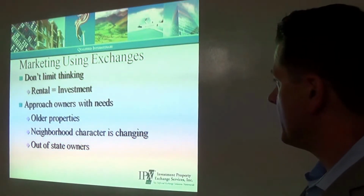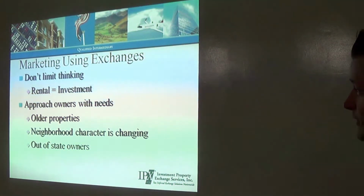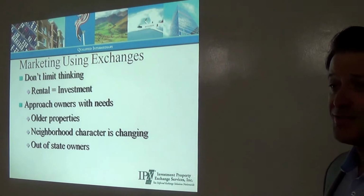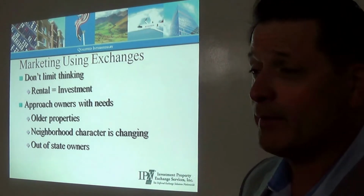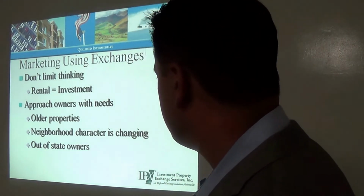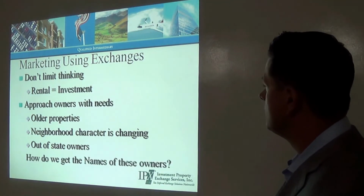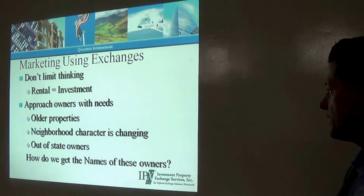I know in my neighborhood, my next-door neighbor is Canadian, and his renter just moved out, and he's of ill health right now, so I don't know what he's going to do with his property, but he might either sell it or hang on to it. He doesn't have a mortgage or anything on it. Those type of things, you can get from the title companies.